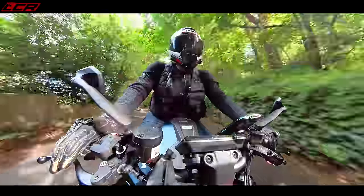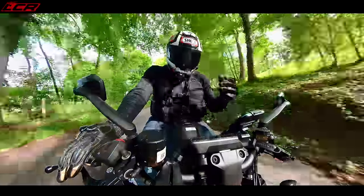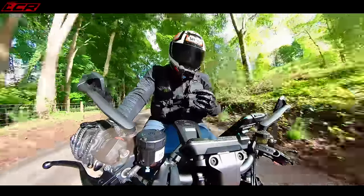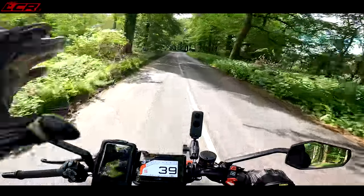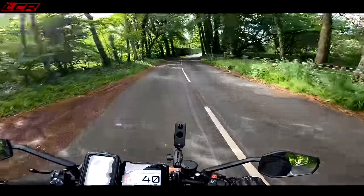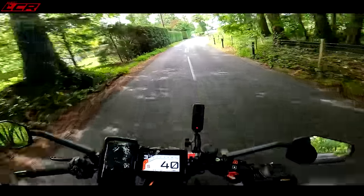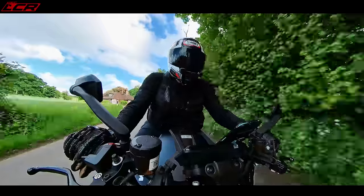Also, the motor is slightly less chuggy. I found the GT was a tiny little bit hard work lower down. You'd have to get the revs right, be a bit more careful with the clutch. This is much smoother. Overall, smoother, more well polished.